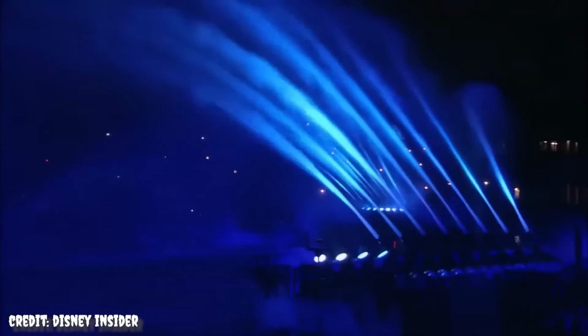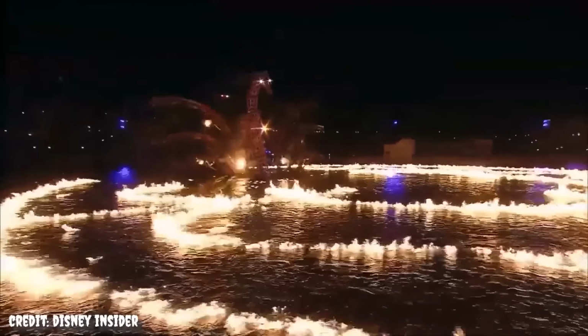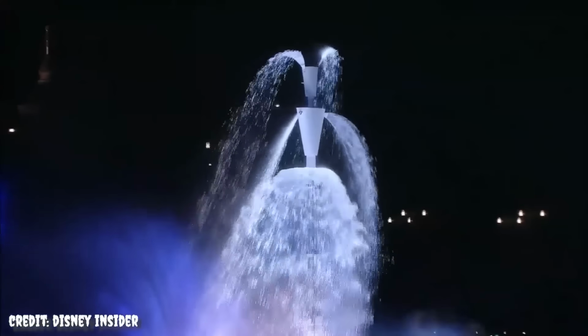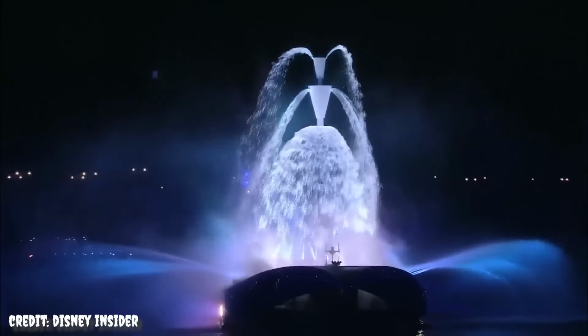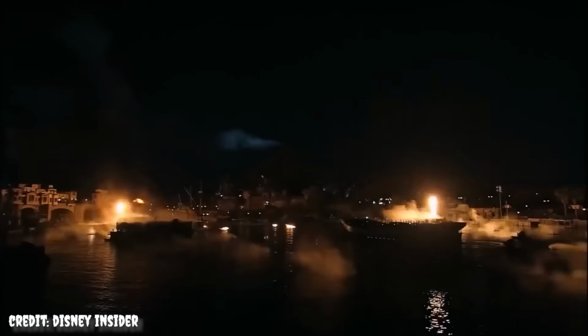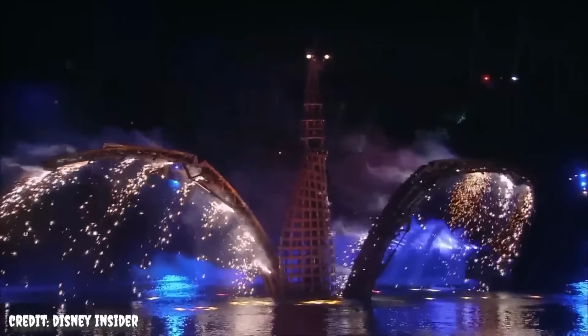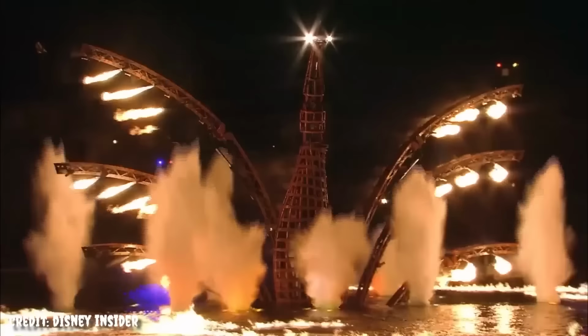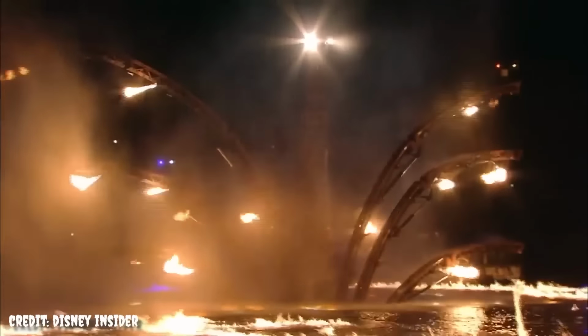The nighttime spectacular told the love story between two elemental spirits, Prometeo, the fire spirit, and Bellicia, the water spirit, using a mixture of beautiful lights, water fountains, and fireworks that ended with the spirits falling in love and becoming united forever. We won't get into the show today. Instead, we're going to be focusing on Prometeo.